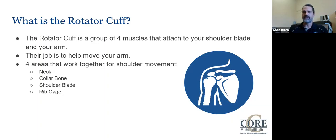And we need to have not just that ball on socket moving well, but we need to have everything around it moving well. That includes the neck and the thoracic spine. It says neck on the slide there, but it's the whole spine from the neck all the way through the thoracic spine.